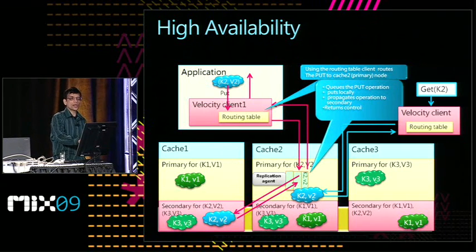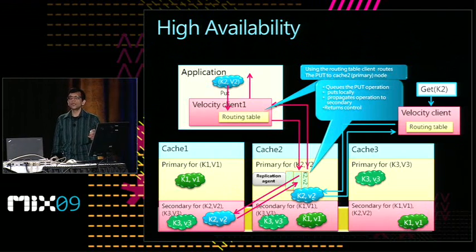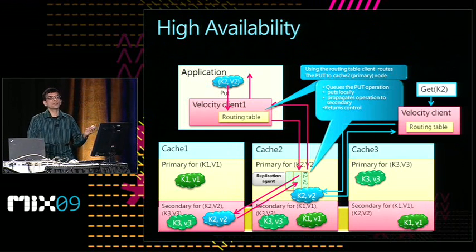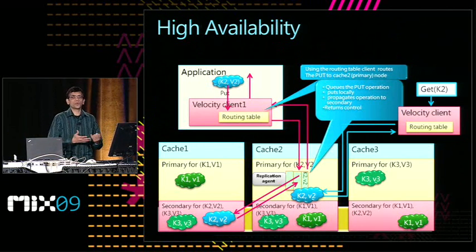So cache 2 is called the primary for that partition, and cache 1 is the secondary or backup for that partition. In V1, we'll allow you to keep 1 backup copy. Post V1, we're going to allow you to keep multiple copies around, if your machines are really flaky and you want more than 1 copy.